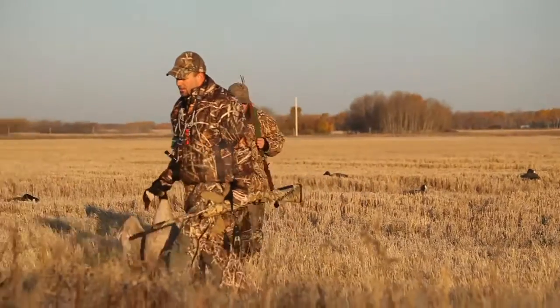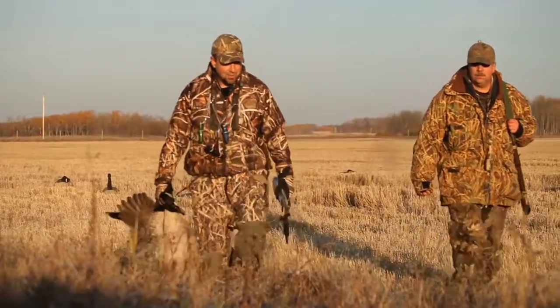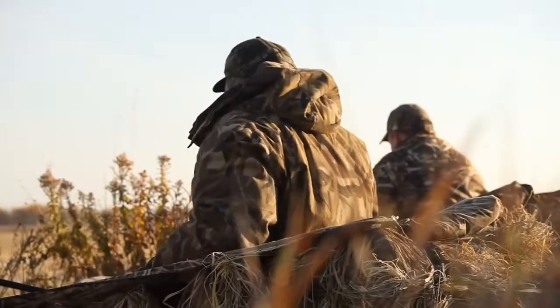We are moving some decoys around a little bit. Birds aren't coming in quite as tight as we wanted, so we're going to move them so we can bring them in a little tighter and right over us. Good hunt so far.